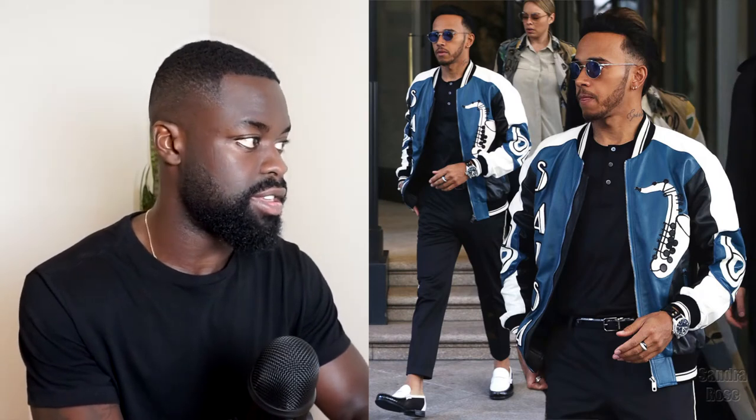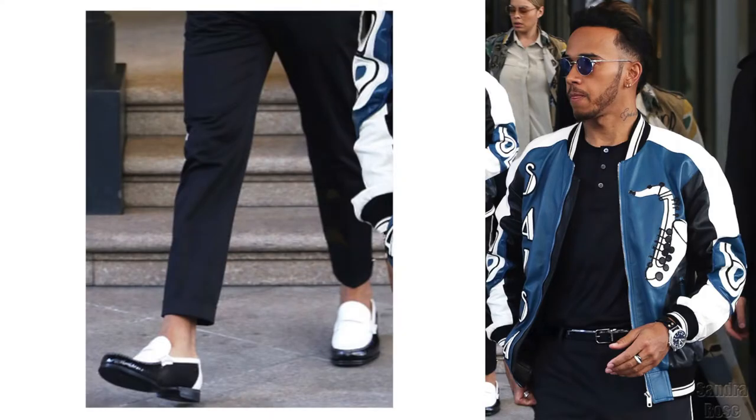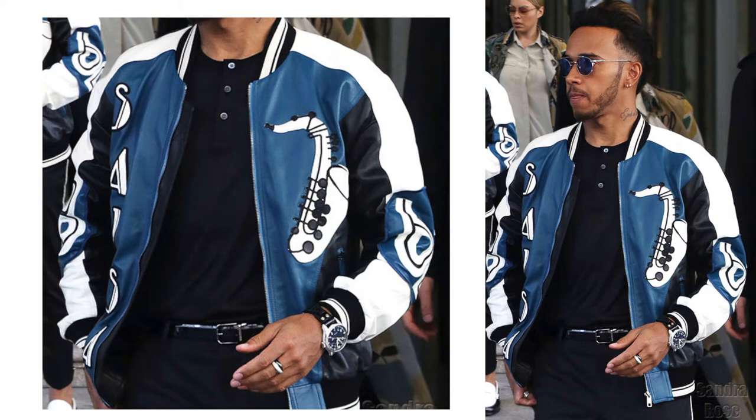This jacket right here is quite interesting to me. It's a Dolce & Gabbana jacket, and it has a nice blue, jazzy, old school feel to it. If you look at it right now, he looks like he's coming out of a casual environment, just wearing this nice varsity jacket, this nice tonality of blue and white, with nice cropped trousers and loafers as well. This is a nice weekend type of look. He was actually spotted wearing this jacket at Milan Fashion Week.